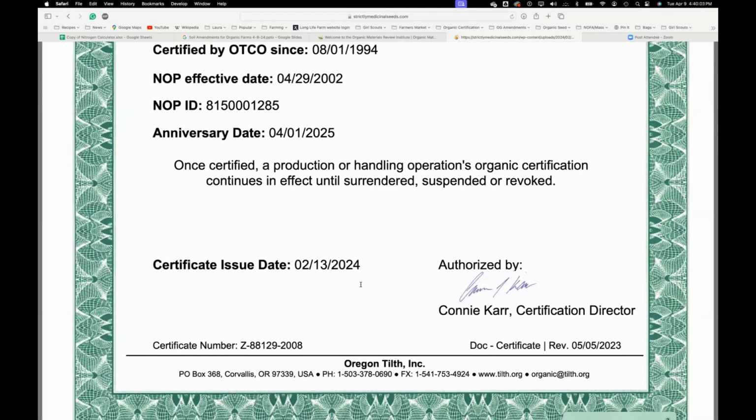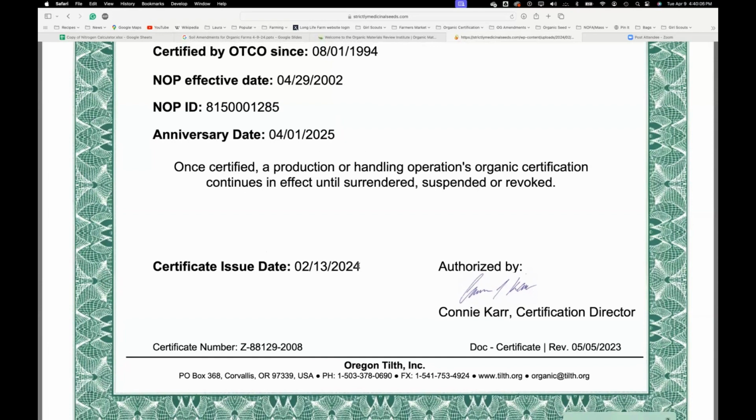to buy seeds from them and still be compliant. And then next year, when you go to order seeds, if you're not still within 18 months, you need to get a new certificate from that company.